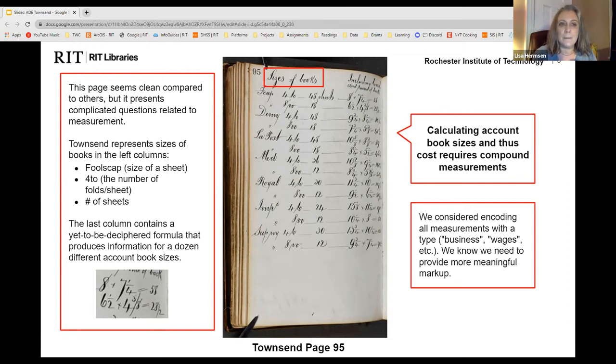What you have is different types of paper. You've probably heard of foolscap and demi, imperial. Those are sizes of papers, which probably most of you know. Then you have quarto and octavo here, meaning the folds in the paper. So you have paper size, you have the number of folds, and then you have the number of sheets that he has. So it's sheets plus folds plus size of paper. And then you have that equation there.